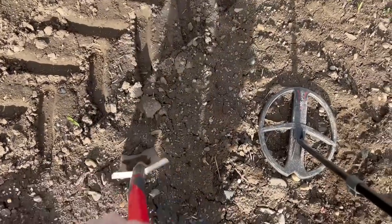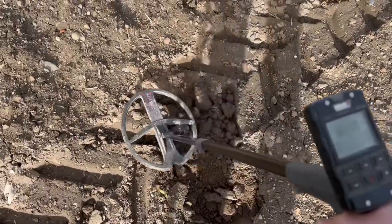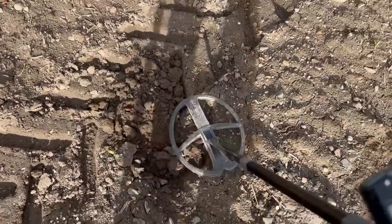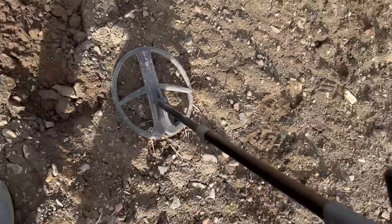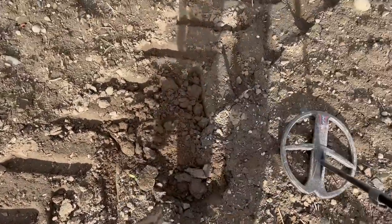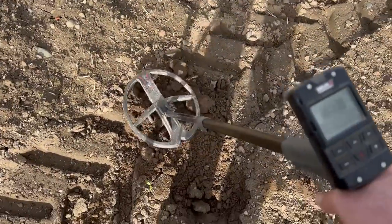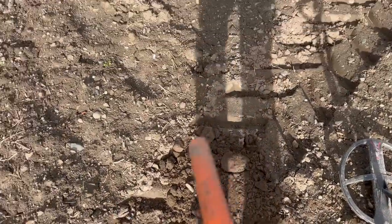And right here, an 86, 88. It could be a coin, could also be the dreaded aluminium. Well, it's vanished. Is it on the spade? Nope. Well, that isn't good, is it? I think it's going to be junk. Well, we're out this time. I'm not seeing anything coin-like.